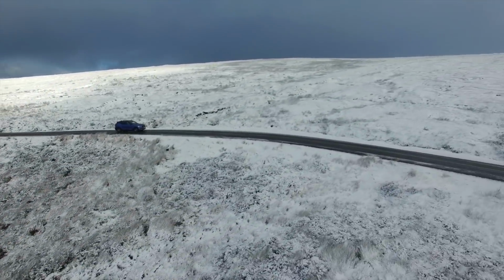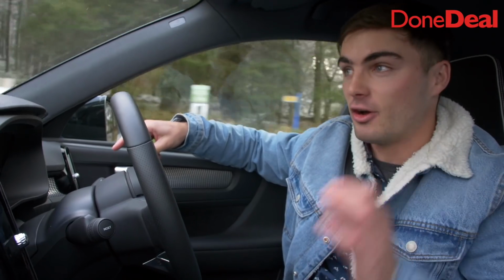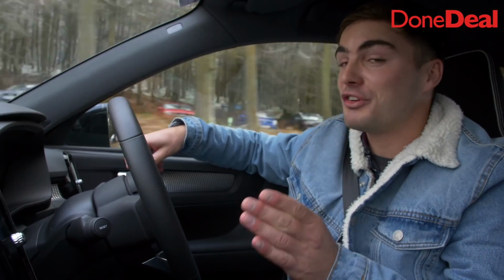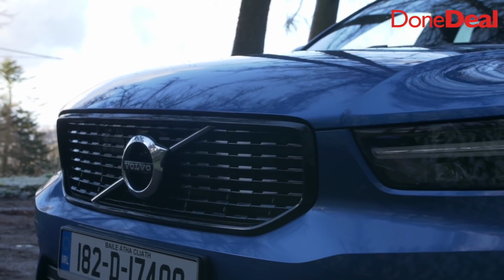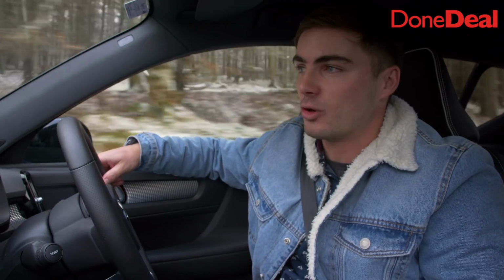This particular version has the automatic gearbox. Now, I believe that the manual version is a nice manual to drive, but it is kind of approaching 2020, and in the future I think we're going to see a lot less manual cars on the road. So I definitely highly recommend this automatic box.